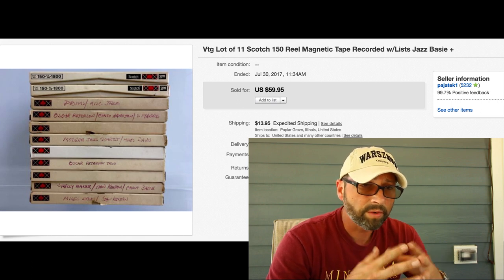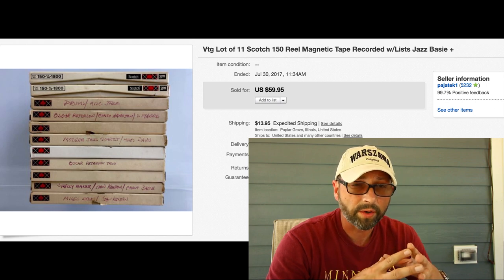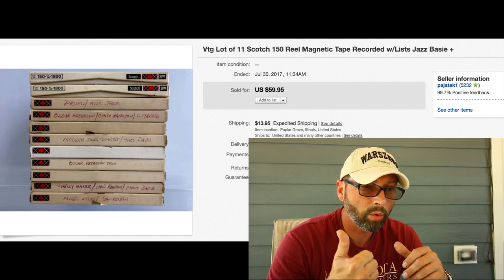But used reel-to-reel tapes sell. They just sell. Just gotta wait. $14 shipping, sold for $60. And like I said, we had hardly anything in it. So cool sale.